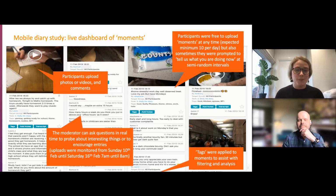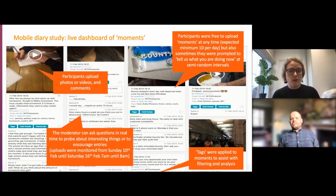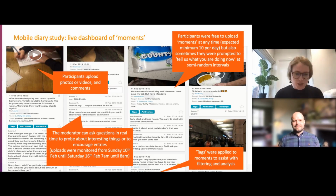And just to zoom in a little bit, this is a dashboard for Indemo, and this is where we just highlighted a bit of the functionalities that Indemo have, and they have even more now. So again, tags, we can ask questions in real time. They can upload videos, and they can upload moments. When I brief participants, and we brief participants at Bunnyfoot, we normally say, please take a picture with whatever you're uploading, because it gives us so much context. And if people just upload a text, I would normally be a bit cheeky and ask, can I have a picture as well, just to have a little look.